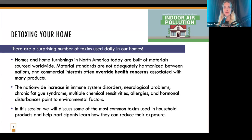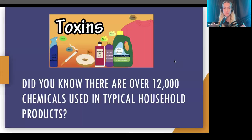So, the nationwide increase in immune system disorders, neurological problems, chronic fatigue syndrome, multiple chemical sensitivities, allergies, and hormonal disturbances point to environmental factors. So, over time, all of these disorders and health concerns continue to add up. And so, we are definitely looking at environmental factors being a part of that, and the chemicals that are in everything that surrounds us in our everyday life. So in this session, we will discuss some of the most common toxins used in household products, and we're going to help you learn how you can reduce your exposure to them, just by being more aware.